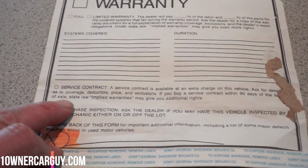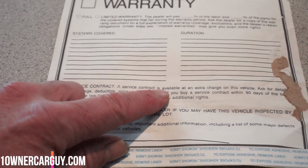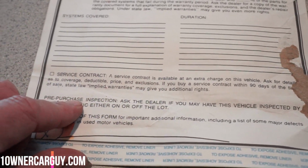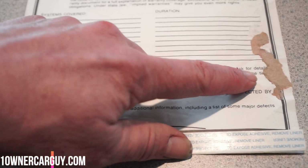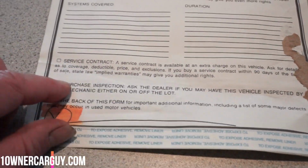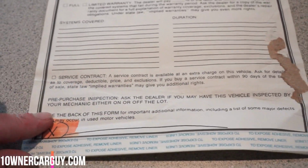Now, they should not have a little stain like this, but it won't detract from the value of it. Service contract, that can be ticked, or checked, whatever you want to say. A service contract is available at an extra charge on this vehicle. Ask for details as to coverage, deductible, price, and exclusions. If you buy a service contract within 90 days of the time of sale, state law implied warranties may give you additional rights.